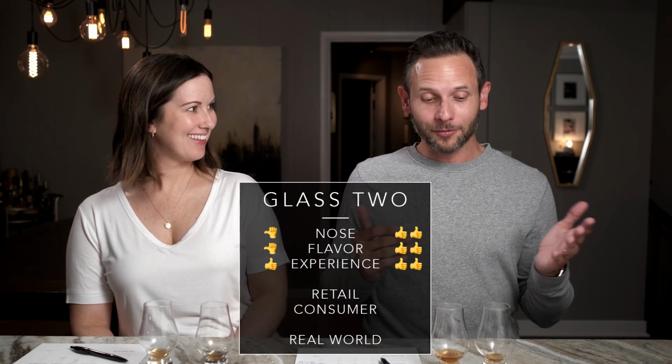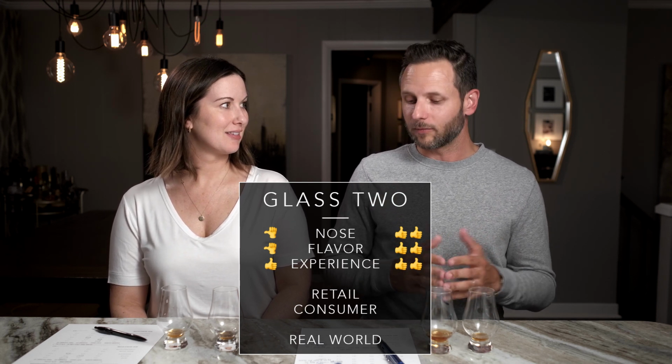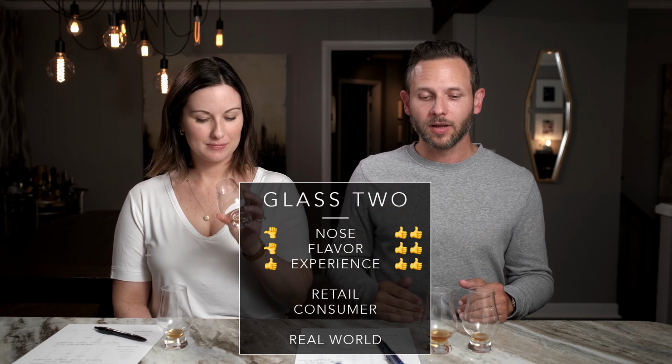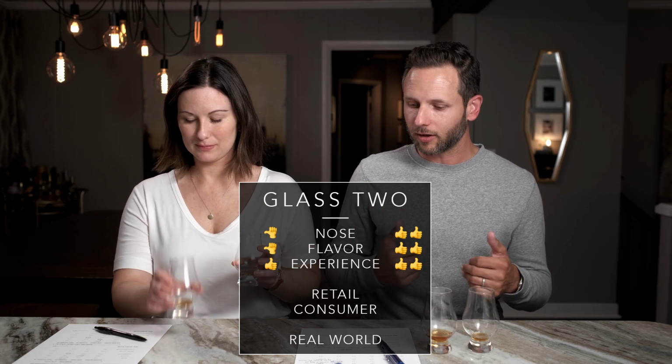Gina, I know. On the first impressions, I don't think I said this, but Glass 2 struck me as being so oily and coating on the palate versus Glass 1. Glass 1 was really good, don't get me wrong, but Glass 2 was just so oily and coating. It had a big oaky finish that lingers. It's a stage 5 clinger. It does linger. But these are both really good. As far as I'm concerned, my preference was Glass 2.